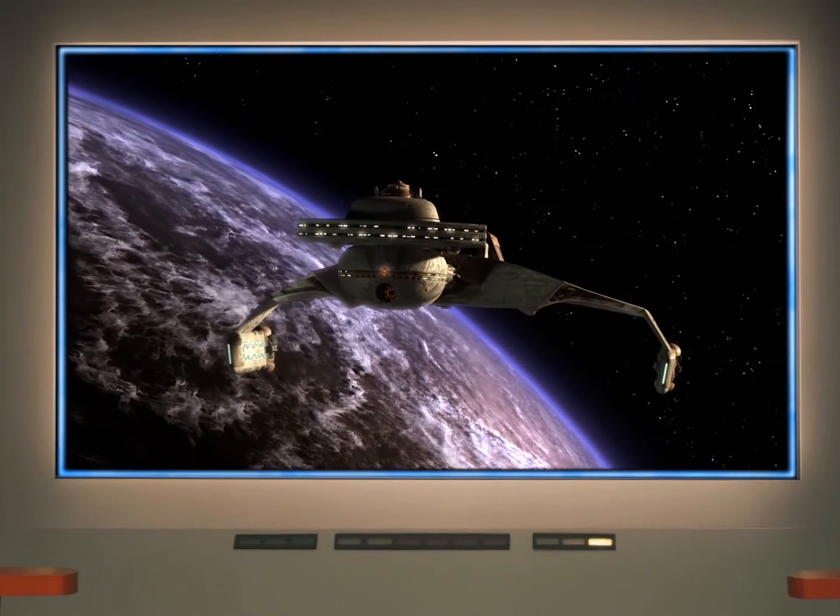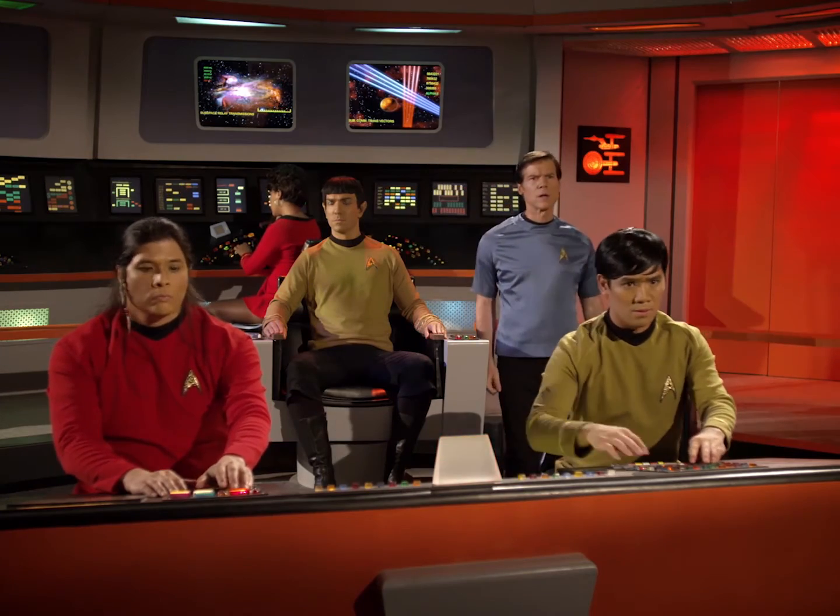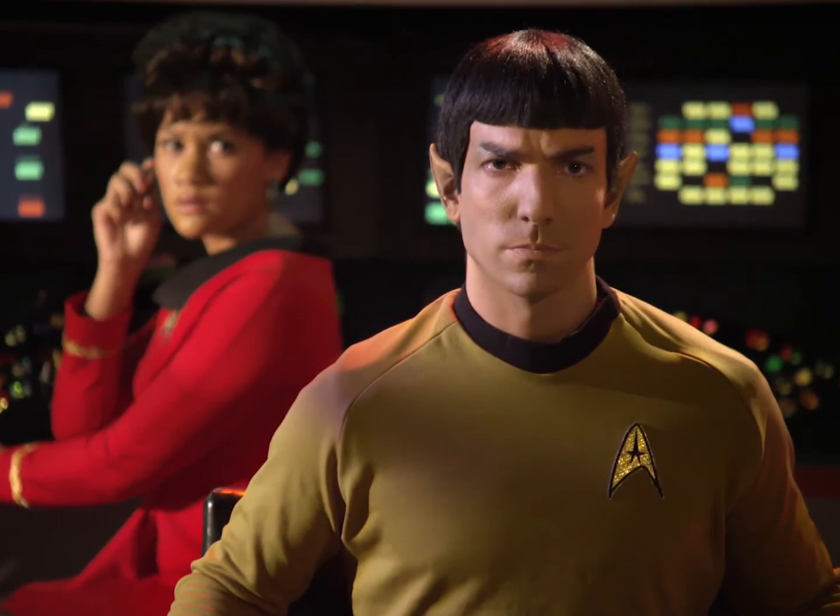God, those Klingon ships are awesome. The Planet Gateway never looked better. I am totally impressed with Tobias' work.